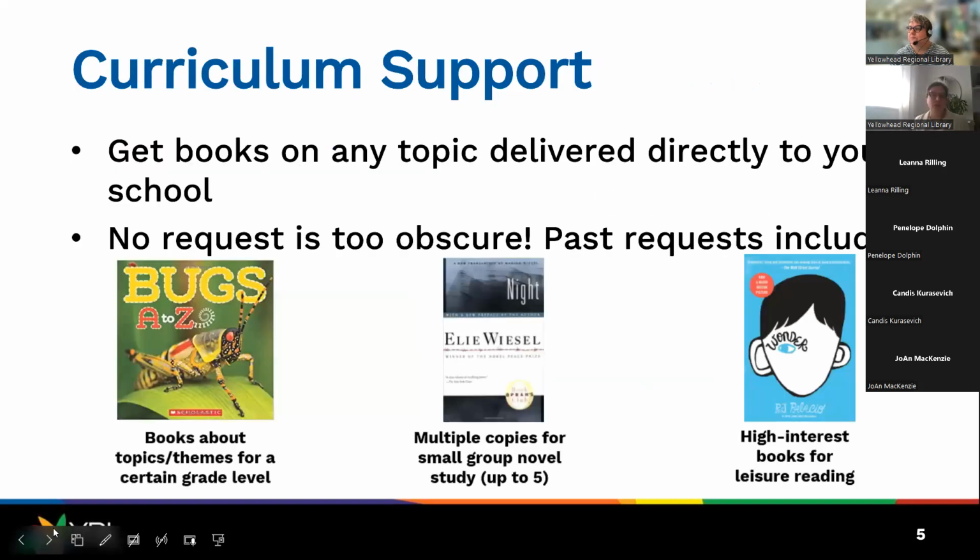So we're going to dive right into the different types of support that we offer specifically to libraries. And the first is something called curriculum support. This is really a service that's meant to enhance your collection and align materials and resources along with things that are going on with your curriculum and your school without you having to purchase additional books. So we get requests all the time for a variety of topics, sometimes very specific books, class sets of books, up to 5 is what we'll typically find for you. And we will search all of TRAC, so all of the libraries within our system and beyond, to find copies of those materials or materials that are on the topic that you want and have them shipped out to you.